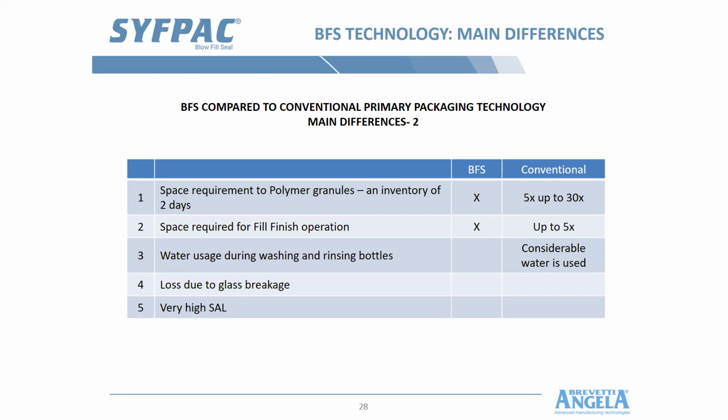So if we compare with the conventional technology, let us say space: a requirement to store the polymer granules for an inventory of 2 days, and the space required to store the inventory of 2 days of empty containers, you can say that it is X for BFS. For conventional technology, it could go up to 5 times to 30 times more space requirement to store the empty containers. Space required for fill and finish operation is up to 5 times the space required for a blow-fill-seal machine.